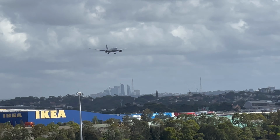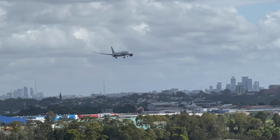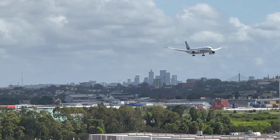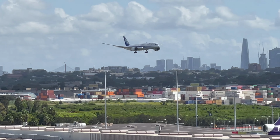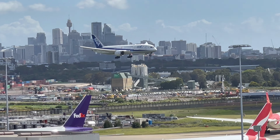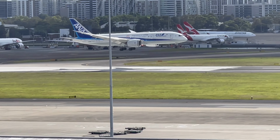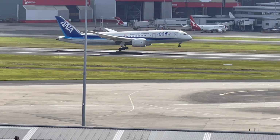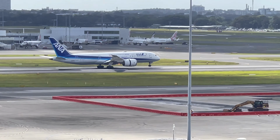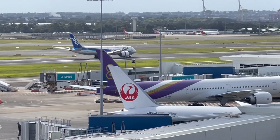This is a Boeing 787-9 flying from Tokyo, ANA. NH-890. Here it comes through the city, ANA 787 from Tokyo. Beautiful. I'm sorry guys, I actually got that one wrong. That's a 787-8, sorry. Yep, that was an ANA 787-8.